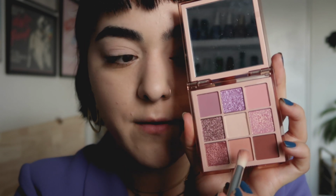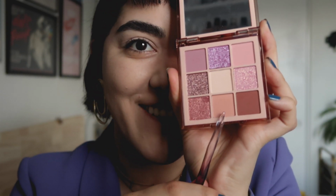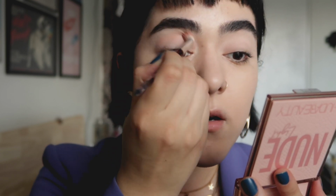From there, I'm going to dip into this eyeshadow down here. I don't have the shade names. I don't think Huda palettes have shade names, but it's this guy down here. And I'm just taking it on a crease brush, and I'm going to be applying it all over my crease.